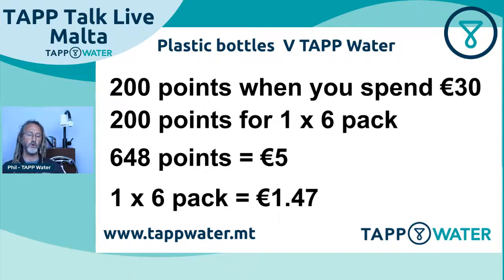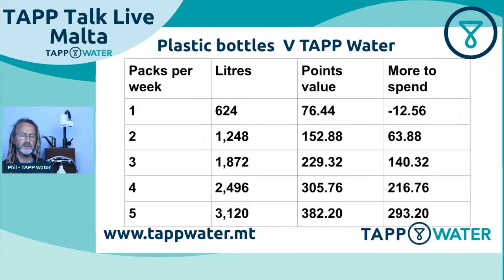So instead of having your pack of water, you could just go and spend €1.47 on something that you actually needed in the store. So what does this mean? Well, if you use about 1 pack a week of free water, not if you buy it at €3 a time, but if you used it free, that means it's 624 litres that you would have, and the points value of that is about €76.44.